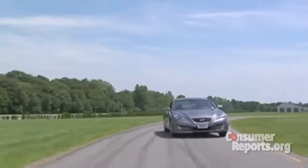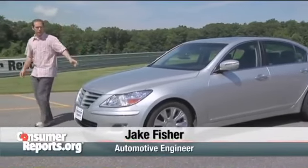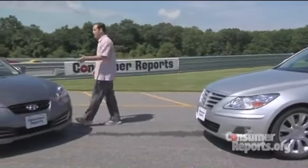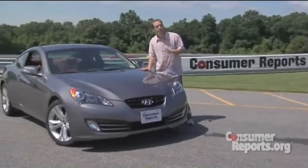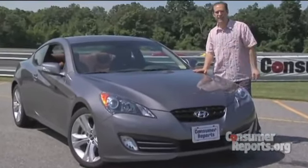When Hyundai first introduced the Genesis sedan, no one expected such a competitive, large luxury sedan from Hyundai. Then they introduced the Genesis Coupe. But don't expect a coupe version of the Genesis sedan. This car is a completely different animal.